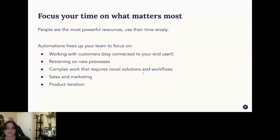Retraining on new processes in an ever-changing world. There's hundreds of apps we all use every day, and we're constantly retraining ourselves on that. And the more time we have to do that, the more time you can keep up with the business. I think the complex work that requires novel solutions and workflows is important in this case. And basically, as you're seeing here, these are creative tasks as opposed to the grinded out, manual tasks that you typically would spend a lot of time on.